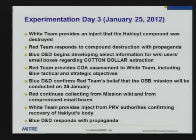Okay, so on day 3, White Team gave us, Blue, an inject and told us that the Hackloyd compound was destroyed. However, we did not know whether Hackloyd was in the compound or not. So mission may be accomplished, but not entirely clear at this point in time. So Red Team responded to this physical force with some propaganda, which was rather amusing, and then we provided some propaganda back. We started designing this idea of trying to fish out compromised accounts.